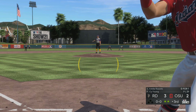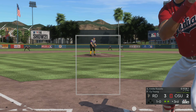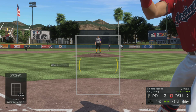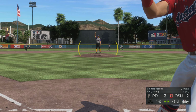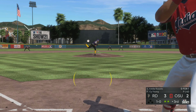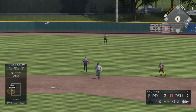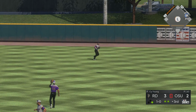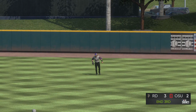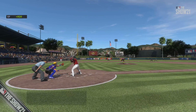Into the box now, Eddie Rosario. Number 8, Eddie. As he'll lay off a curveball in the dirt for ball one. Looking to put the ball in play here. He went down on strikes in his first at-bat. High fly ball out to straightaway center. Blackman finds some space out there for the catch to retire the side.